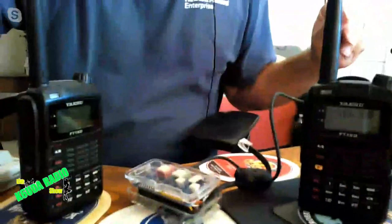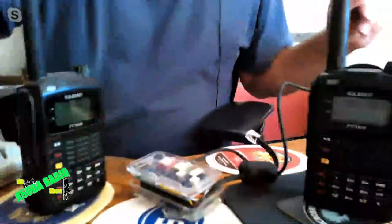And you can just type messages to people and have QSOs just by typing on your Android device. And I actually got these kind of mocked up here. I don't have a high gain antenna to show how it's going to work on the ISS, but let me see if this is working here.